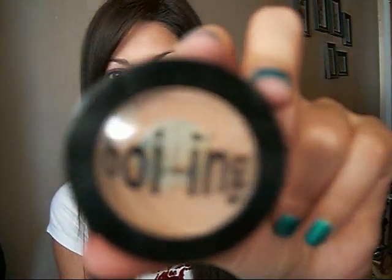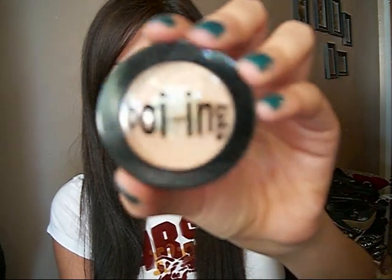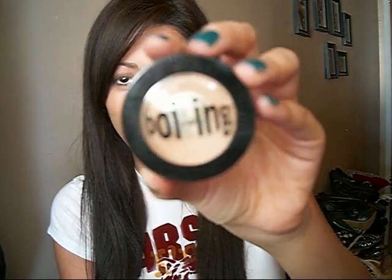Okay, next is my concealer. I only use one and I live by it. It's Boing by Benefit. You can find this at Sephora, online or in the store. Also, I think Benefit has a counter in Macy's, so you can check that out there too. This runs about $20. I love it.